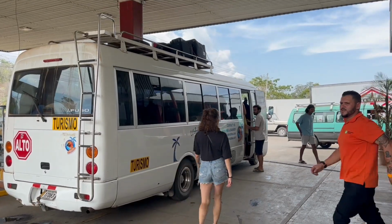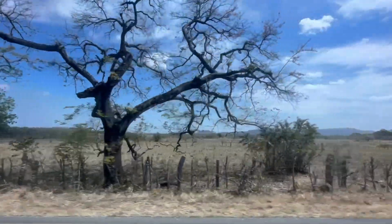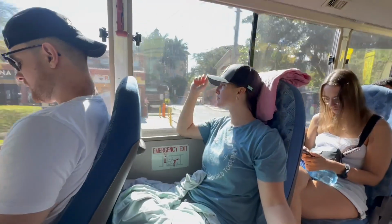So you're probably wondering, how do we get there? From Tamarindo, we booked a shuttle with Tropical Tour Shuttles for $50 each. The ride to Santa Teresa took around 4 hours and was quite comfortable.